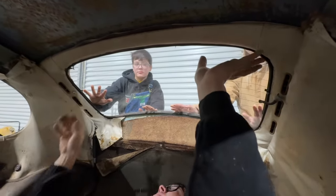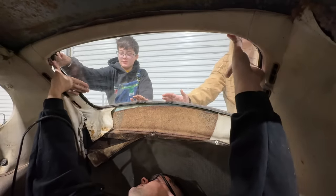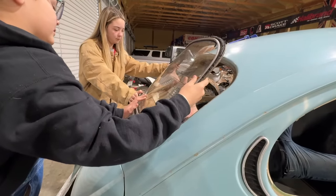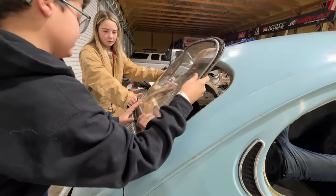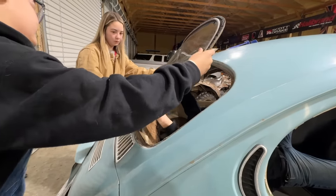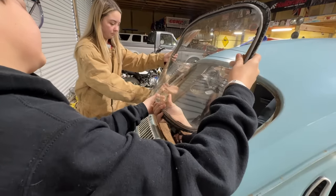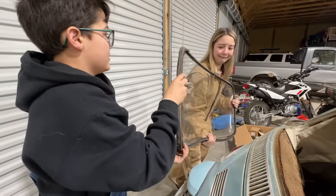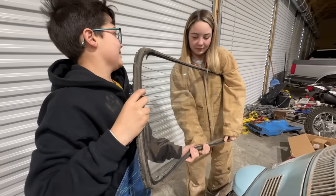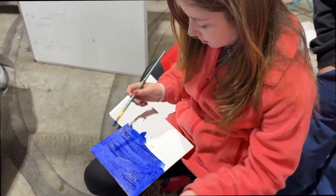Okay. See how stuck this one is. You got it, guys? Yeah. The bottom's sticking in there. Look at that. Oh, wow. Okay. Here, pull it. You got it? It's not that heavy. I know it's not heavy. I'm just trying to get on with it. She gets nervous.